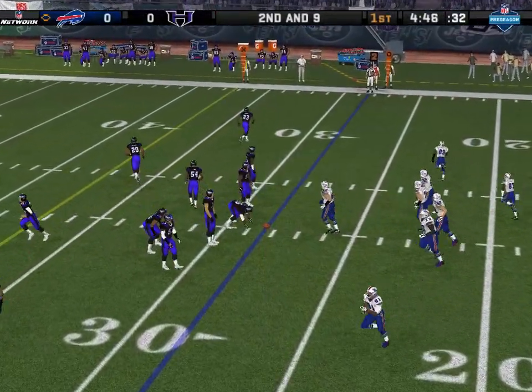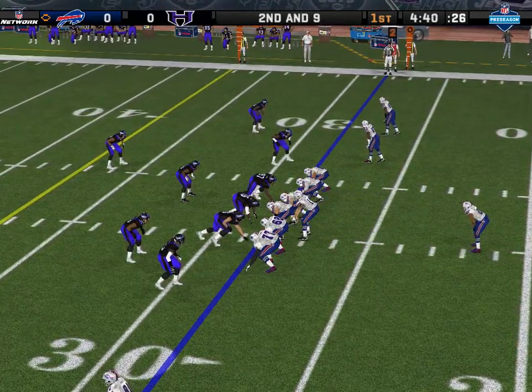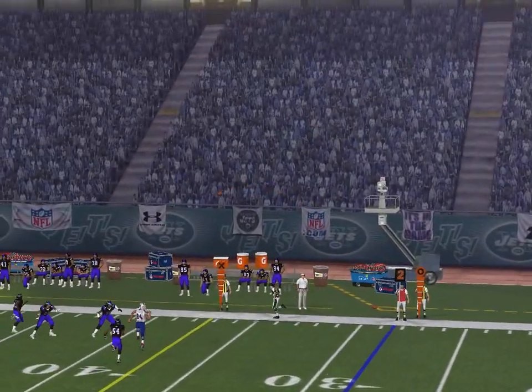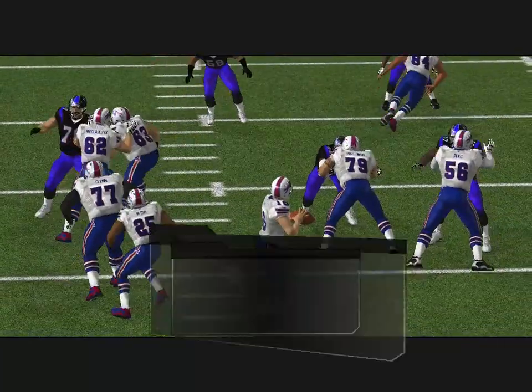Make a play. Be the hammer, not the nail. Set. Hut, hut. With the pass. This one falls incomplete. Number 84 was his intended target, the intended receiver on the play.